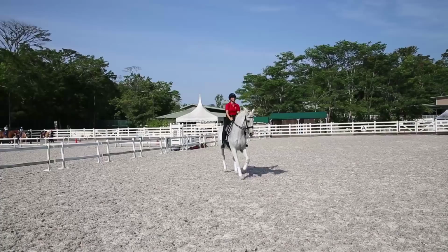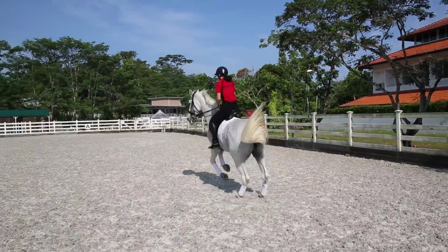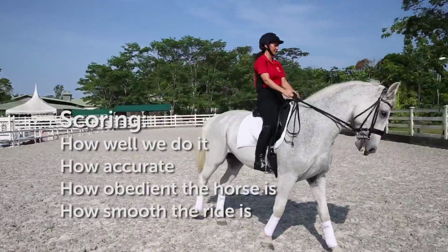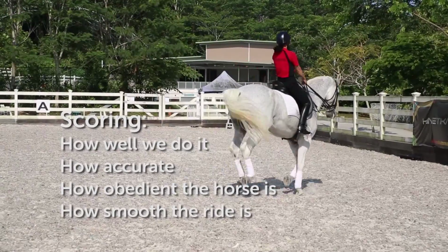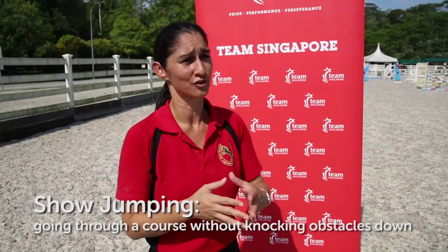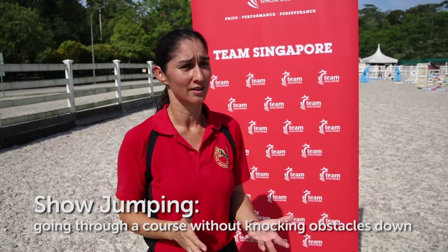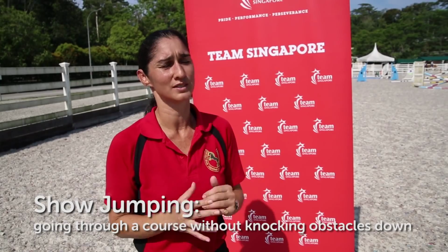So dressage is really best thought about a bit like the floor routine for gymnastics. So we're trying to get our horse to do different movements at a particular place on what we call an arena. And we get scores on how well we do it, how accurately we do it, how obedient the horse is, how smooth the ride is. Show jumping is about jumping. So show jumping is a bit like going over the hurdles. So you're trying to get over a course of jumps without knocking any of them down or making any other mistakes. And that's how you would win a course, would be having no mistakes at all.